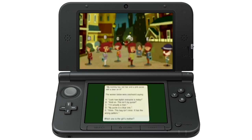So, Jeff. Want me to read this out loud real quick? You can. And also want to see if your brain power can figure out who it is. Here we go. My mommy has red hair and a pink purse with a bear on it. The women below were overheard saying, "Look how stylish everyone is today." "Hold on, this isn't my purse." "I'm actually a man. My purse is a blue one." "This bag isn't mine. It has the wrong pattern." Which one is the girl's mother?